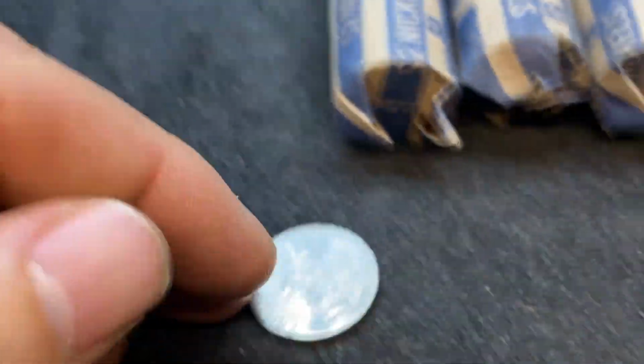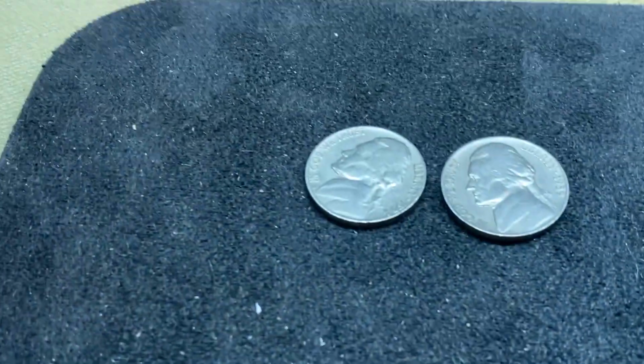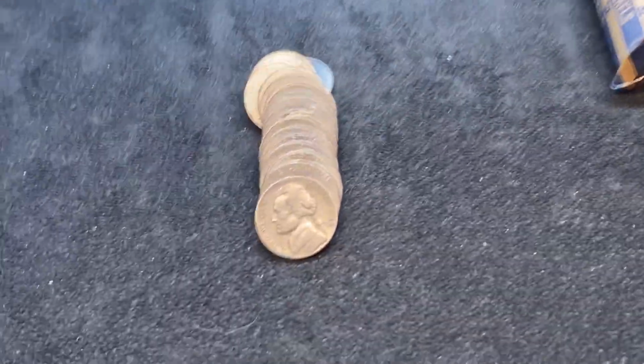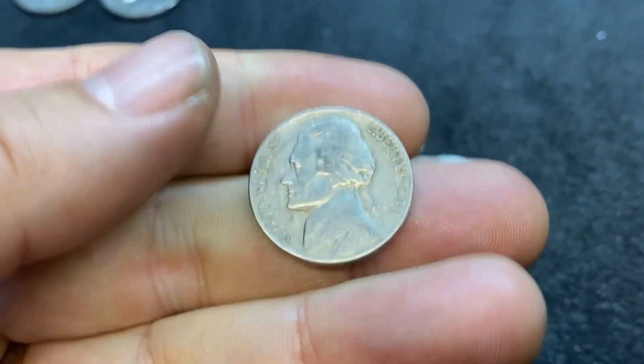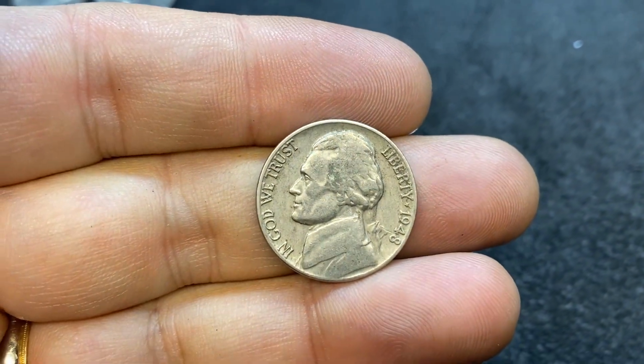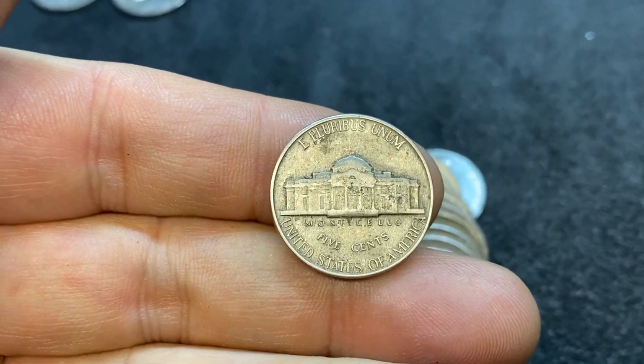These were all junk, but still pretty cool to find some 30s and 50s nickels in customer wrapped rolls. We are on our 6th to the last roll of nickels, and we came across our next find. It's actually a really nice looking 1948 Philadelphia.